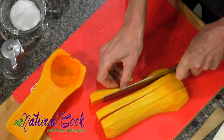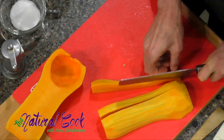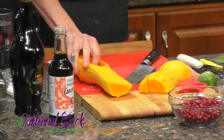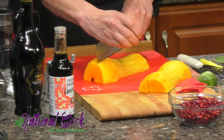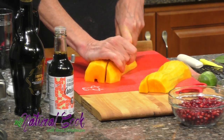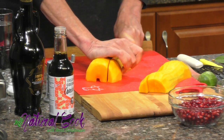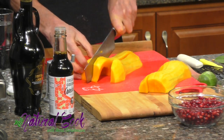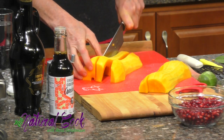So all you need to do is just dress it with olive oil and season it with salt and pepper. And we will also add some sliced sage. I planted sage outside of the place where I live, and it's growing like crazy.